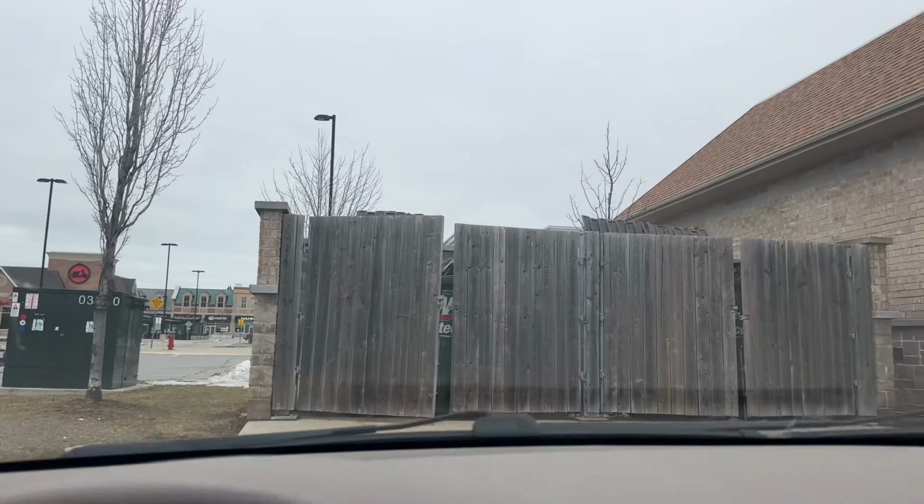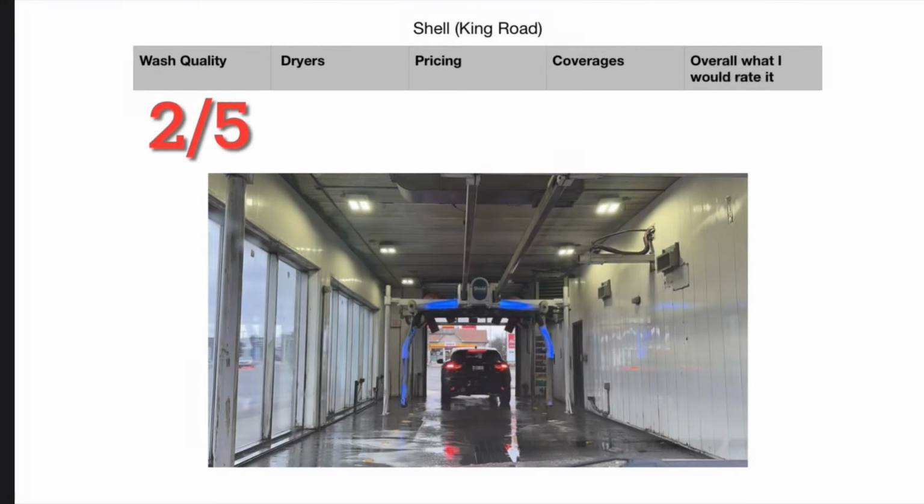Anyways, that's the overall review. Let's get started. I give wash quality a 2 out of 5. Overall, the wash did a really terrible job. Even though it got some of the dirt off, it left a lot of leftover dirt on the back end of the bumper and on the passenger side as well. The driver's side isn't that bad, but the passenger side is much worse than the driver's side. So all in all, the wash did a terrible job overall, which I'm really surprised about.